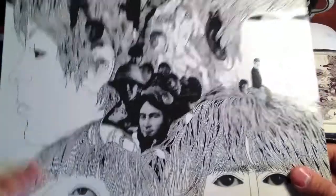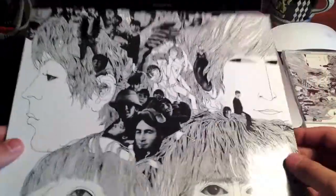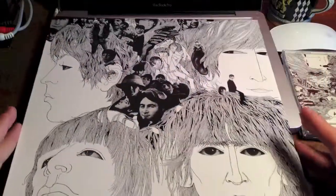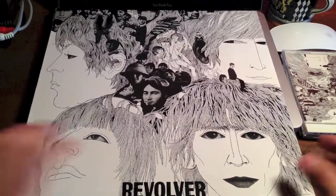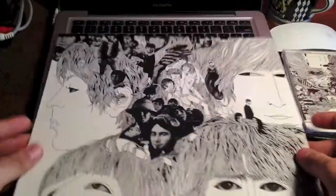So yeah, this is cool. This sounds okay. This isn't remastered or anything. This is just the mono version of the album on vinyl. And just so you know, back in 1966, mono was the standard.